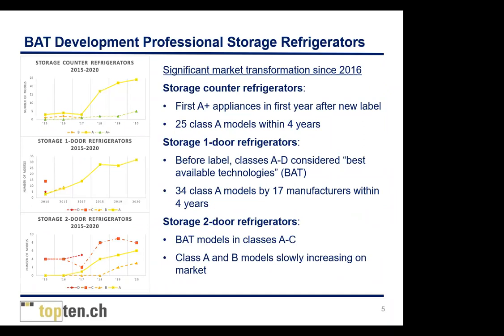The 2016 label for storage refrigerators has triggered a significant market transformation. The graphs show the development of best available technologies over 5 years. In the category counter refrigerators, first A-plus models entered the market less than a year after the label came into effect. For one-door refrigerators, within 4 years, 34 Class A models by 17 different manufacturers became available on the European market. Even for two-door refrigerators, the number of Class A and B models on the market are slowly increasing.